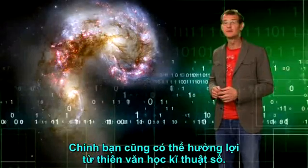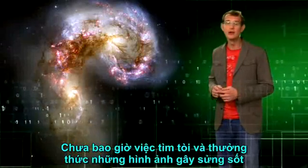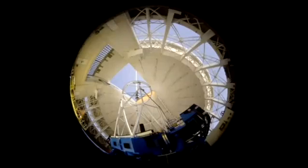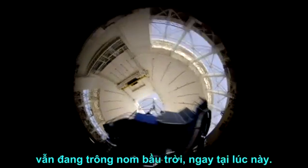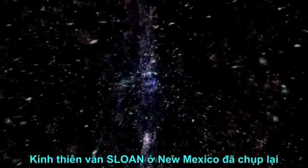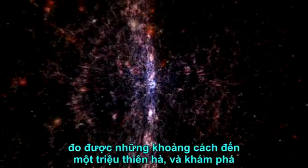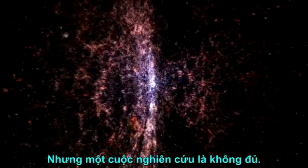You too can benefit from digital astronomy. It has never been so easy to dig up and enjoy the amazing images of the cosmos. Pictures of the universe are always just a mouse click away. Robotic telescopes equipped with sensitive electronic detectors are keeping watch over the sky right now. The Sloan telescope in New Mexico has photographed and catalogued over 100 million celestial objects, measured distances to 1 million galaxies, and discovered 100,000 new quasars.